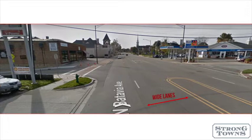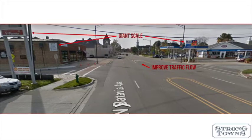It will have wide, highway-scale driving lanes, turning lanes to improve traffic flow, and everything will be at a giant automobile scale. Of course, cars don't move fast through a Stroad environment. Not only are the speed limits set low, but the turning traffic, merging traffic, and traffic signals all ensure that this is not a high-speed environment.